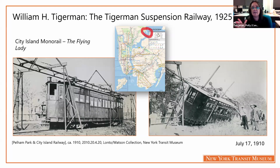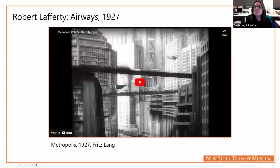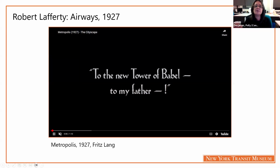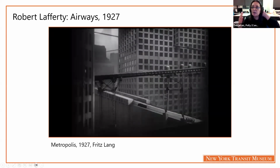Perhaps the failure of the Flying Lady is one reason that the Board of Transportation didn't seem too interested in the Swift or the Tigerman elevated railroads. But certainly as the 1920s progressed and city congestion increased, talk of how to solve congestion problems continued. In fact, it seems that many people envisioned the future city growing up into the sky as the solution to problems of crowding and congestion.